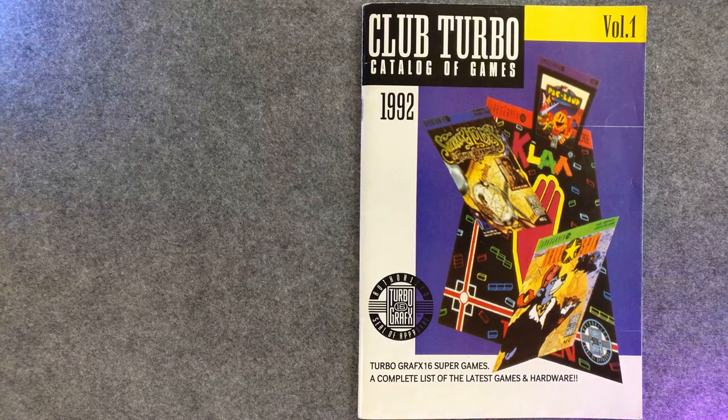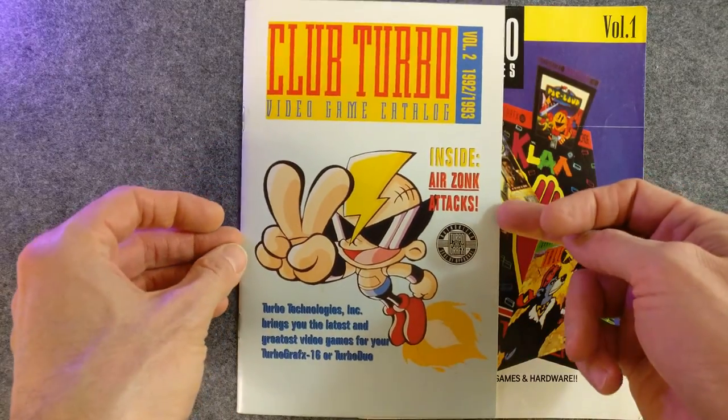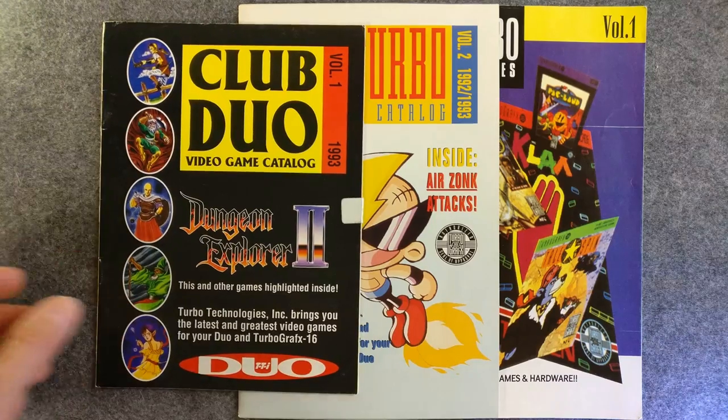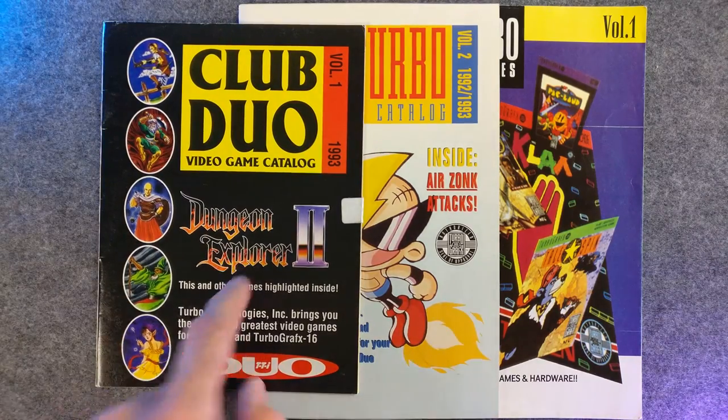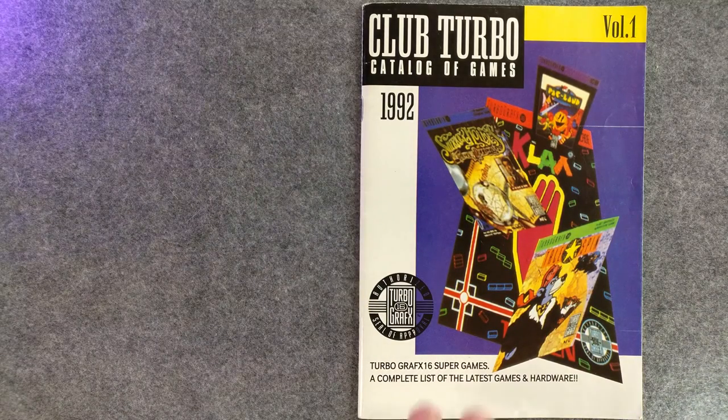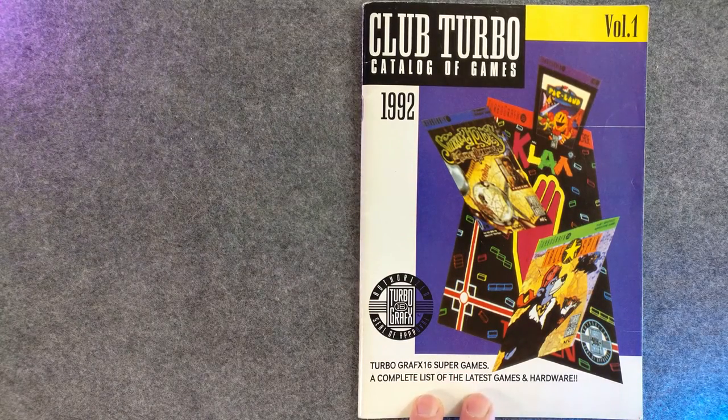Not sure how complete these are. Let me just lay all three of them in here so we can see. And I think I'll switch it up between the episodes, though, because I need to zoom in, especially on this one. So let's get started here, though. This is the oldest one. This is Volume 1, 1992.